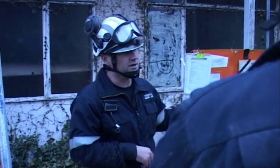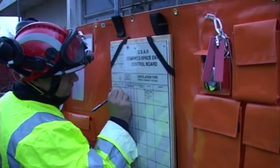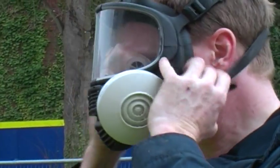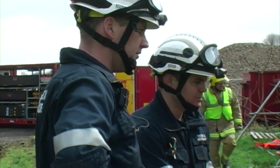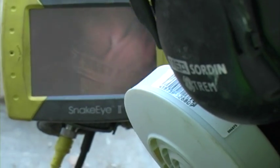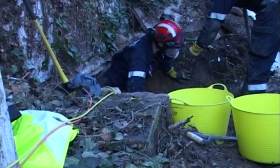The major role of the TRU is very much orientated towards urban search and rescue. Predominantly, it's based upon if terrorists attacked this country, if buildings were blown up or collapsed, or whatever disaster fell upon our communities, the TRU would be at the forefront of our capability in meeting that threat.